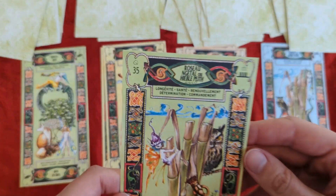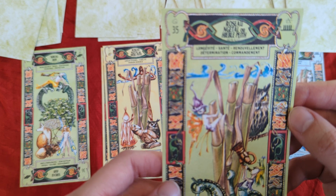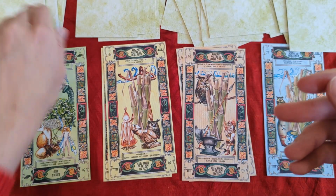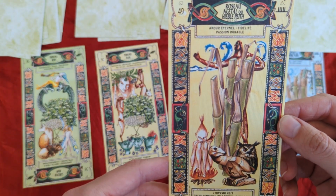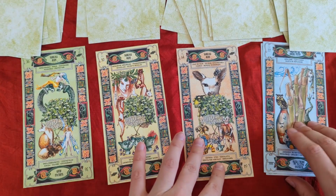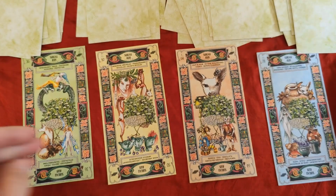And then for a queen, we have reed, which was the best translation I could figure out for this French. If you know French botanical terms, boy, is this deck for you. So now we've got our queen of reed in fire. We've got a little owl here for the earth queen, and then we've got another frog for our queen of water.